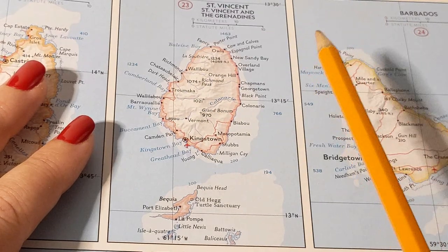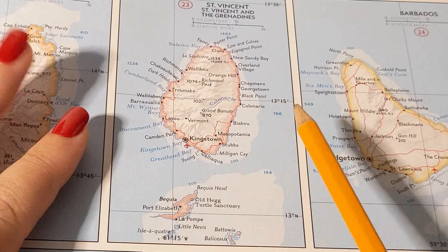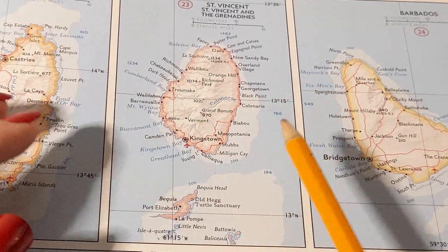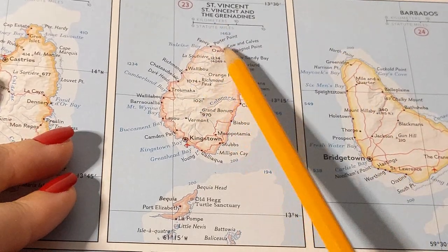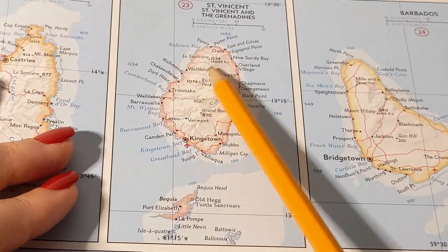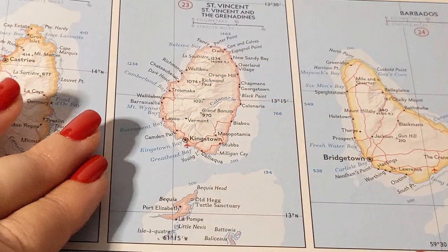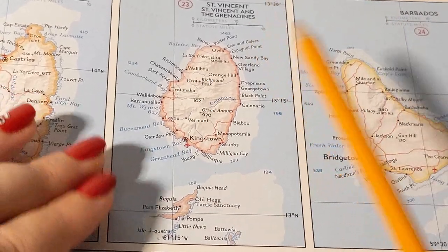It erupted again the year of their independence in 1979, and then, like I said, it erupted in 2021, which was, you know, during the COVID-19 pandemic. So people were being evacuated from this corner of the island, and COVID started to spread around their evacuation center, so it became a crisis within a crisis, in a way.